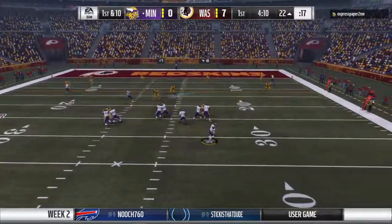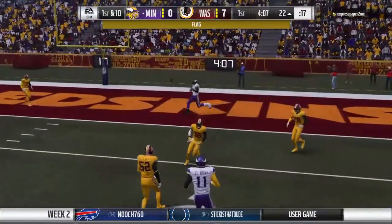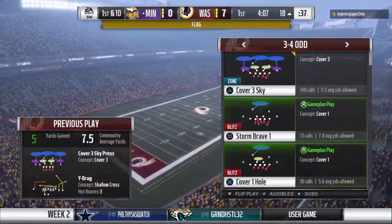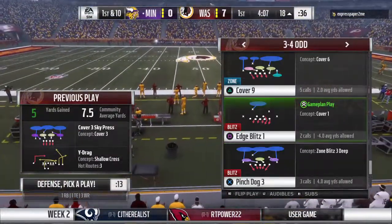On first down, he'll drop to throw. Escaping the pressure right. And a flag comes in as that one falls incomplete. Well, let's see who this is on. So the contact came before the ball got there, and the flag is thrown. Timing is everything, isn't it?